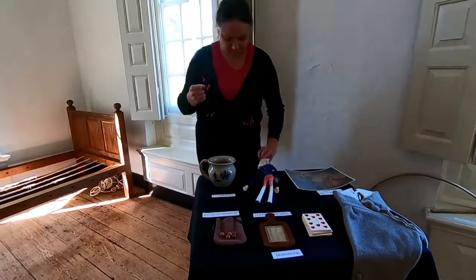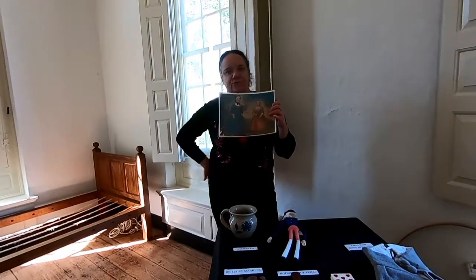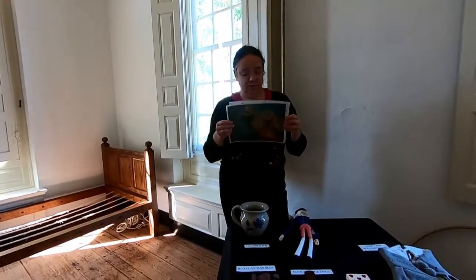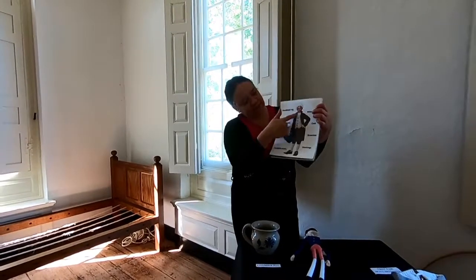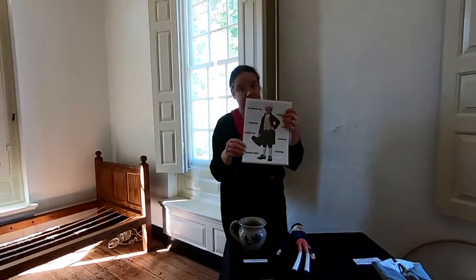They played with rag dolls. And then this looks like two girls in the picture, right? But this is actually a boy. Boys wore dresses in colonial times, basically until they were potty trained or turned about five. Once they turned five, they graduated to all this stuff: the waistcoat, the vest, the breeches, the whole nine yards at 5 years old.